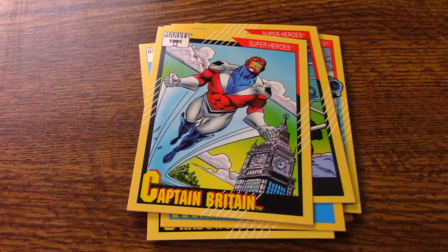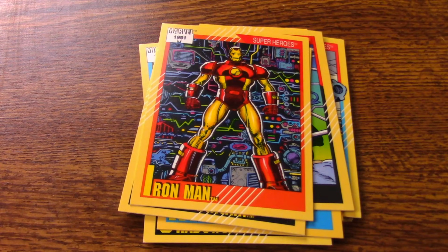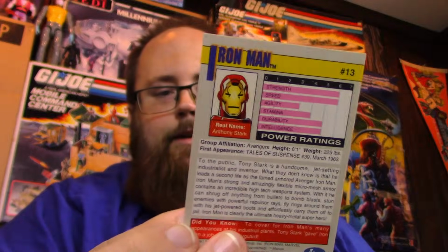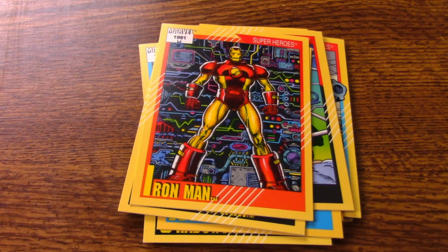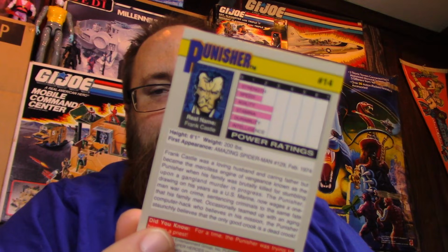We're only 12 cards into the set, and we're going hard on the X-Men. The man, the myth, the legend, Iron Man. He does not get to show off his face on the back of the card. I thought maybe that was the thing they were doing. Strength and speed are his top stats. The Punisher. The little stats on the back really do help you see who is just a generic human.